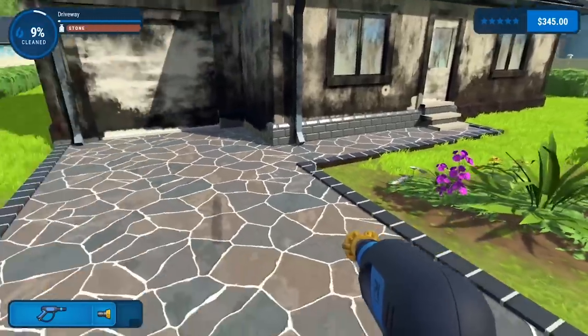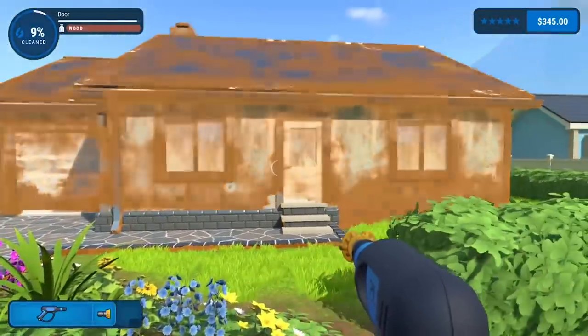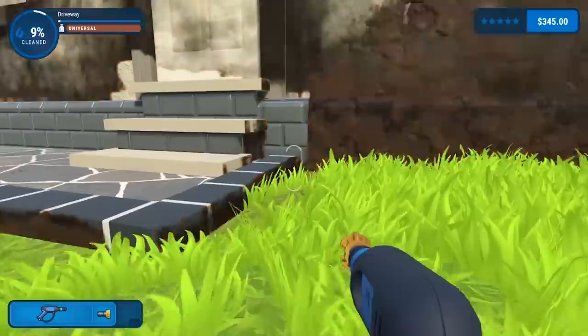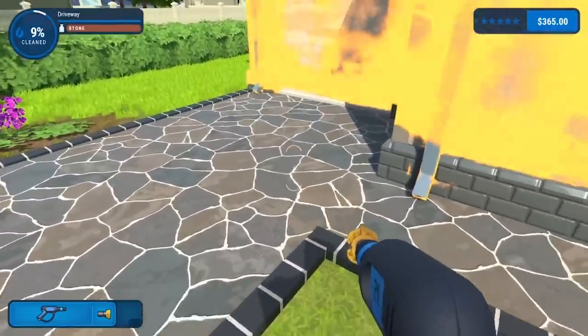And so now I've cleared off this area, so it should be done. However, thanks to the lovely comments, I now know I can hit tab and it'll highlight all the dirt for me. So I no longer have to guess where something's at. I can just see it glowing bright and yellow in my face. And there we go, driveway cleaned.